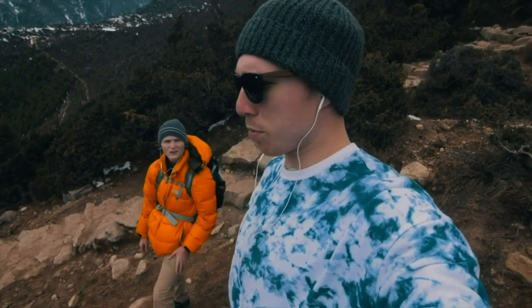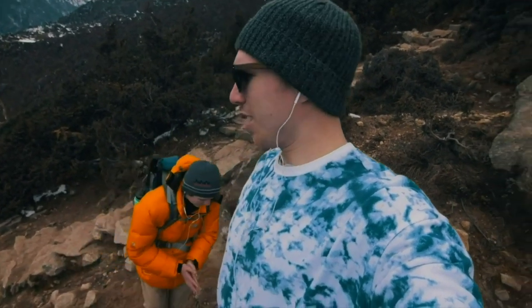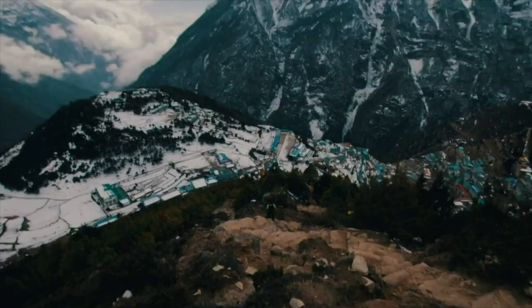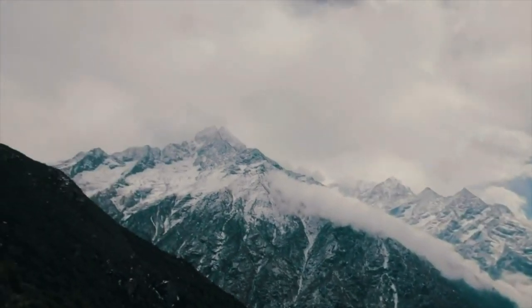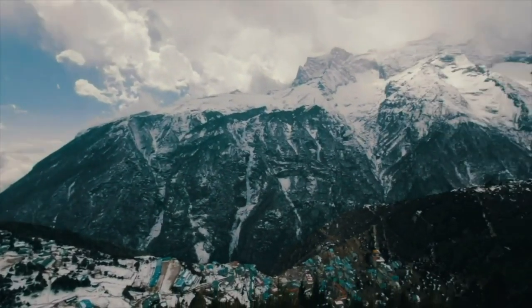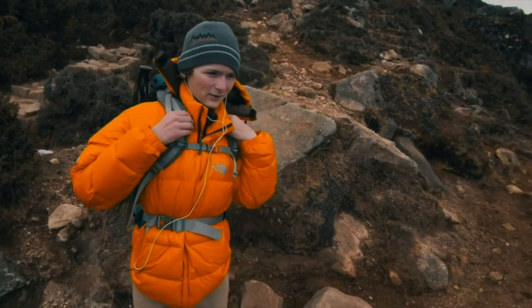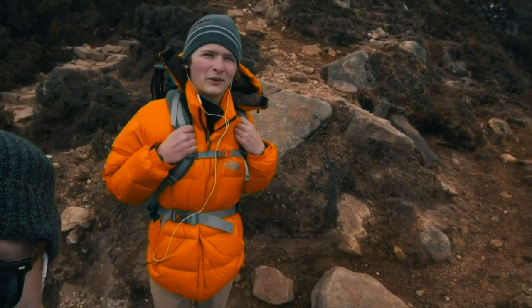All right, so me and Thomas have been hiking in front of everybody. We're on the way to somewhere near the school. Everybody's down there. And check this view out. Wow. I'm ready for the next few hours of uphill. Let's do it.